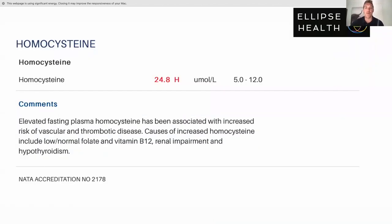This is an example of someone with very high levels of homocysteine. This patient also had a vitamin B12 and folate deficiency, and given the severity of this result, the patient was prescribed activated B12 and activated folate supplementation for 3 months, as well as a nutrient-dense dietary intervention that involved increasing their quality protein foods.